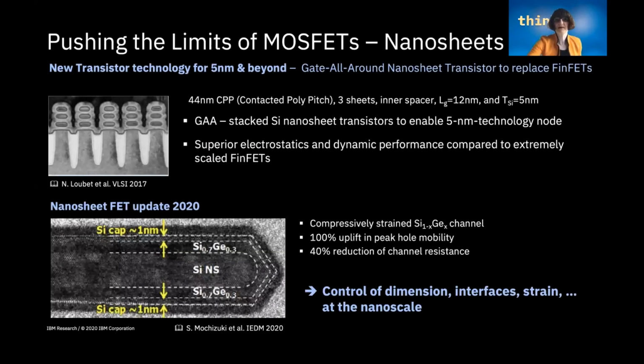So let me give you an example. This is the example of silicon transistors, state-of-the-art silicon transistors as we use them today in our devices. We are working on new transistor technology for 5 nanometer and beyond. These are so-called gate-all-around nanosheet transistors. You see here an example of a publication of my colleague at the VLSI 2017 conference.